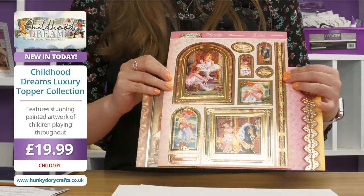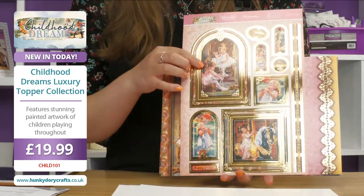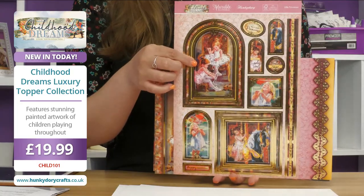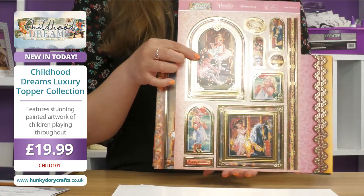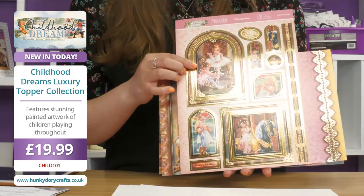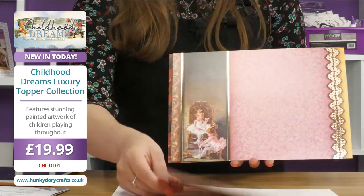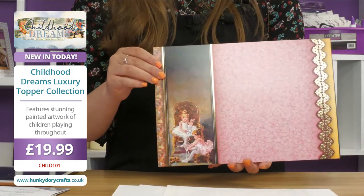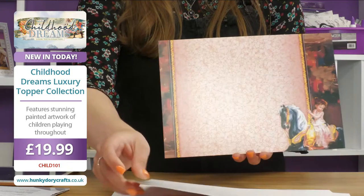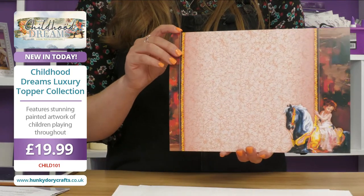This is Little Princesses. So you've got all the little girls having fun there. You've got the girl with her balloon. You've got the girls doing their ballet. And you can see how much accent foiling is on here when we move it across the cameras. It's filled from head to toe with foiling, which is going to add more luxury to your cards. You've got the ballerinas. And then the last one is the little girl riding on the merry-go-round. It's really, really pretty.